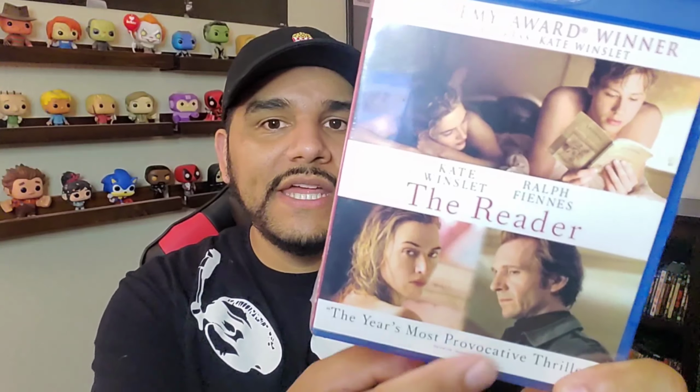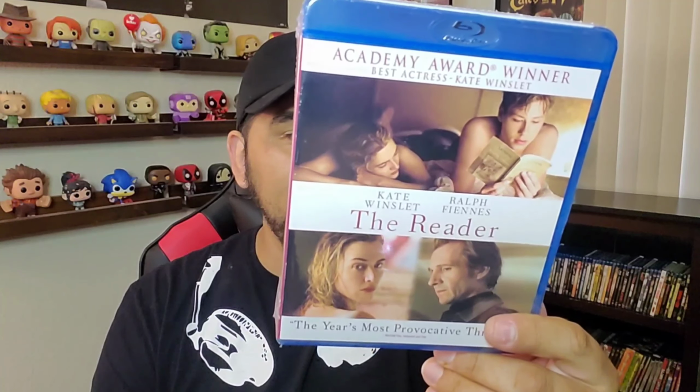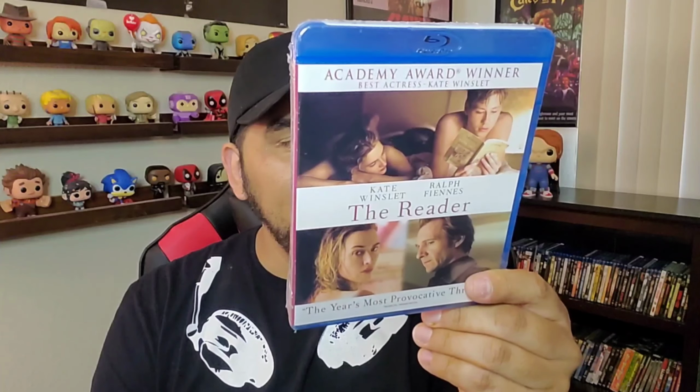The next one is kind of a little toned down. It looks like a more dramatic film. It stars Academy Award winner, Best Actress Kate Winslet, and Ralph Fiennes. Fiennes, maybe? I've seen this actor for sure, I just can't say what he's in. But I've definitely seen Kate Winslet in literally everything. I think she's phenomenal. This one is put out by Genius Products, Mirage.